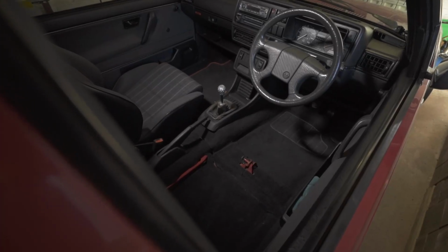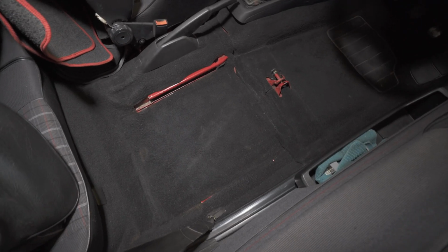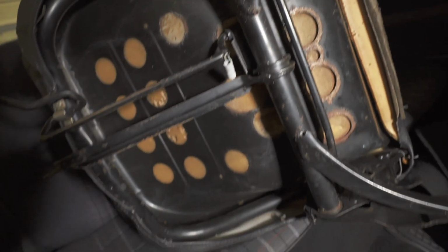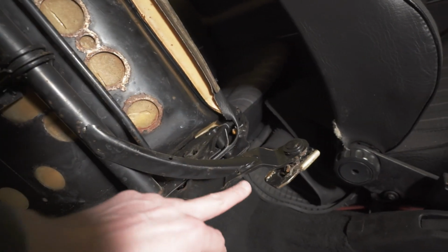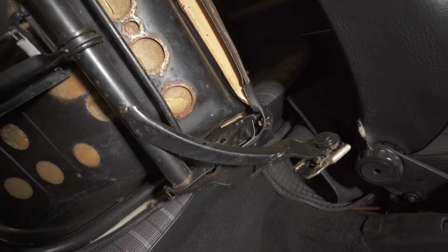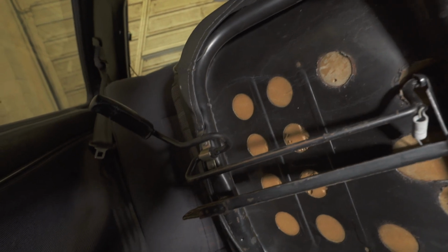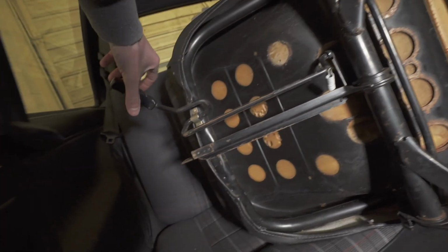Okay, so the seat's out. Did a bit of a hoover up. So here's the seat. I'm struggling for space in my little garage here, so I've had to just rest it on the back seat, keeping in mind not to get any oil or grease on the seats. So that's the underside. Doesn't look too bad actually.